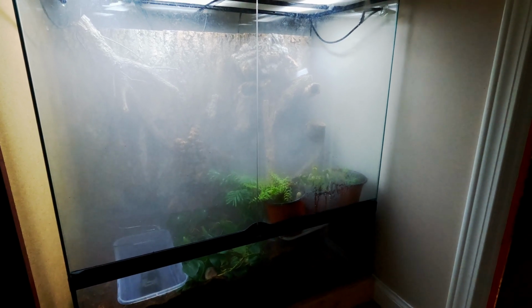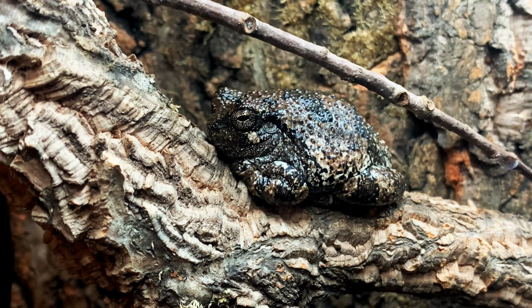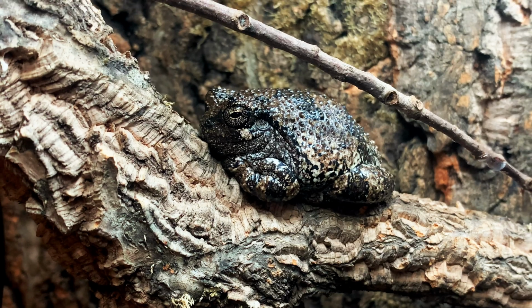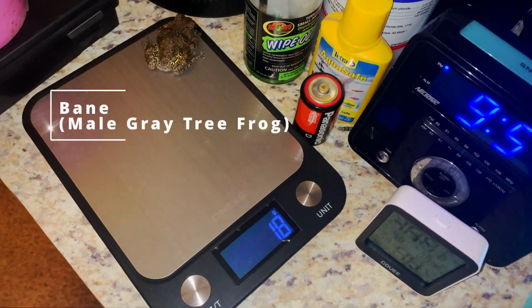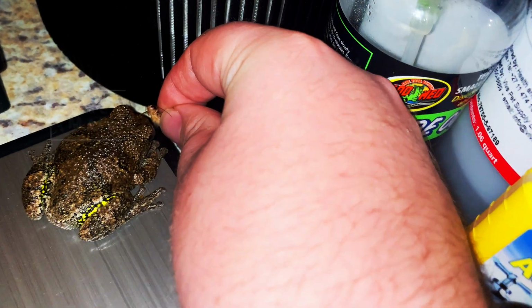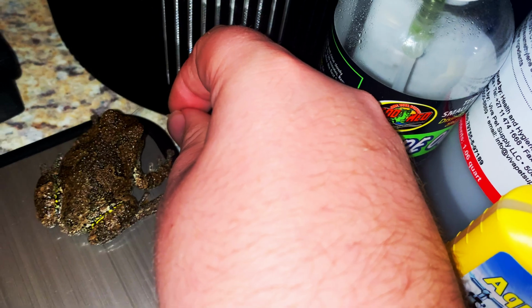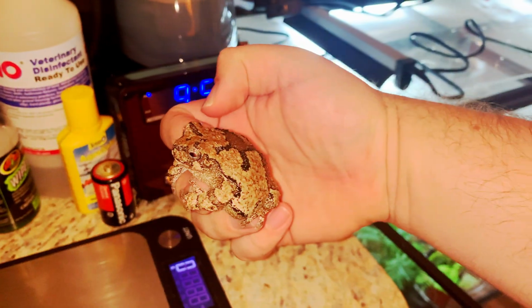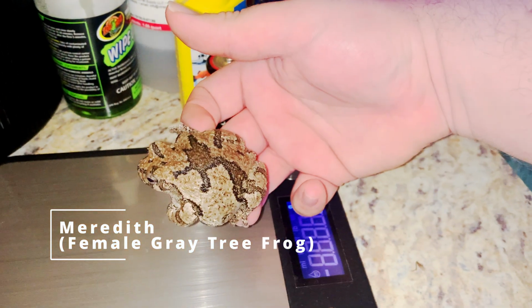But anyway, you can see the updates that we were able to accomplish, and it's all been for making the lives of the gray tree frogs better. But we have to make sure that they're doing well, and one of the ways to do that is by weighing the animals themselves. So Bane, our oldest gray tree frog and the most distinct looking, was the first to get weighed. He looked like he was doing fantastic.